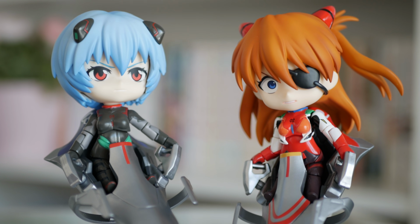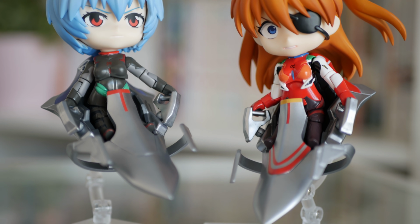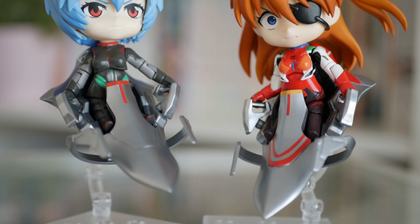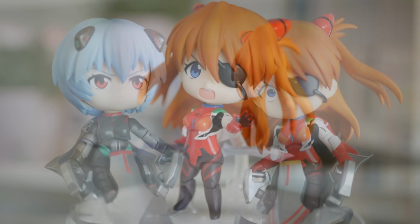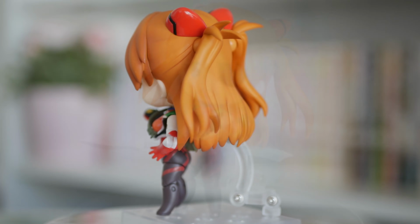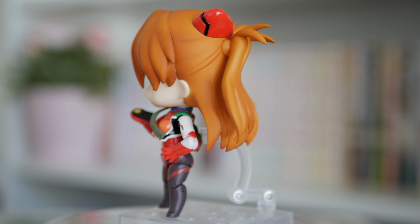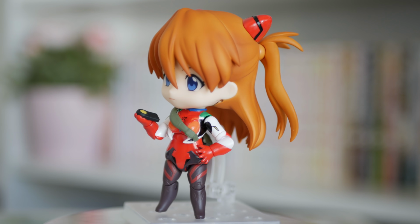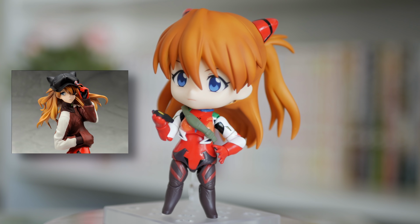As for props, they both come with the entry plug seat, which I wasn't too excited about, but now that I have them, I think they're actually really cool. Asuka comes with her twin blade, which is really fun to pose with, a little gauge, and a backpack. I'd kind of rather them ditch the last two and just give us her hat and her like bomber jacket.